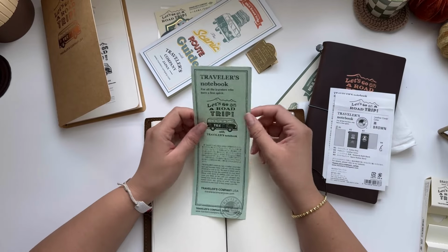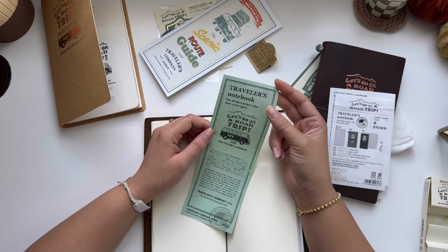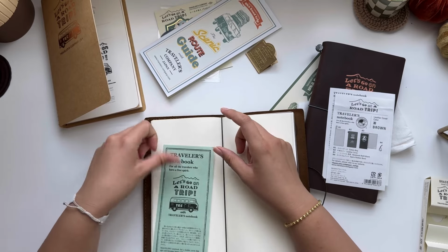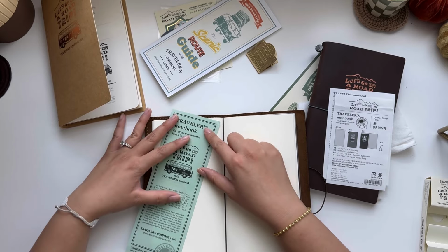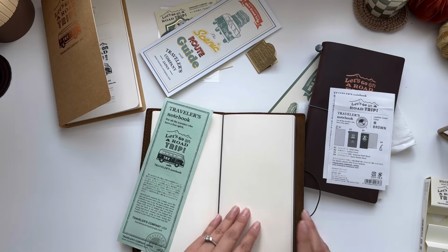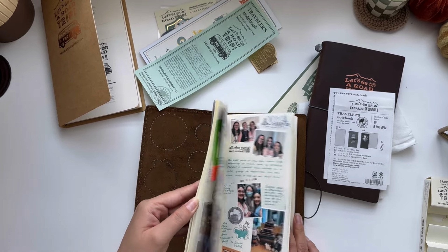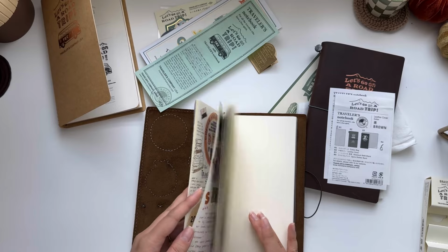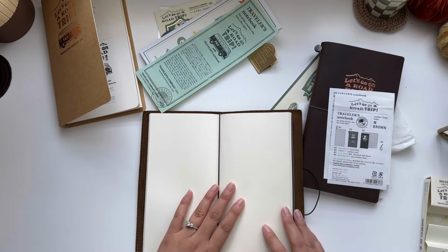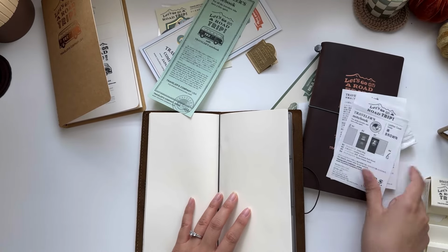I'm always torn on whether to use this. I would really love to, but then of course part of me always wants to keep it. So I think I'll do the same thing and make a photocopy, and that way I can kind of rip this up and have it go diagonally across the page. I honestly feel like this is going to be a two-page spread, which has never happened in this insert. This is my stationery insert, and usually things are either one half of the page or the full page. So I don't know, lots of ephemera to use.